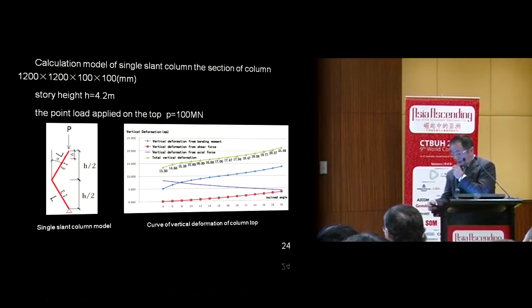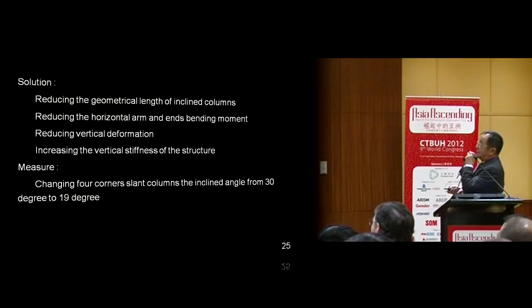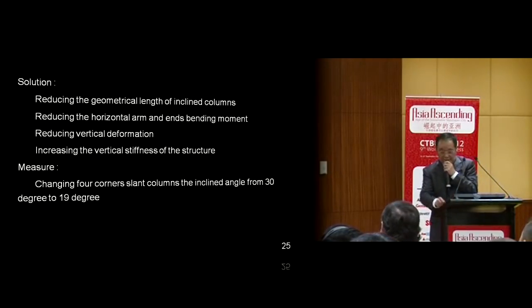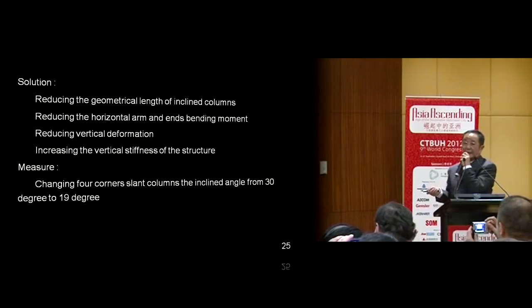With the angle decreasing, the geometrical length of the inclined columns is reduced, reducing the horizontal arm, and at the same time reducing the end bending moments, which will reduce the vertical deformation. Therefore, we can increase the vertical stiffness of the whole structure. So, in our design, finally, we change the four corners, the slant columns, from 30 degrees to 19 degrees.